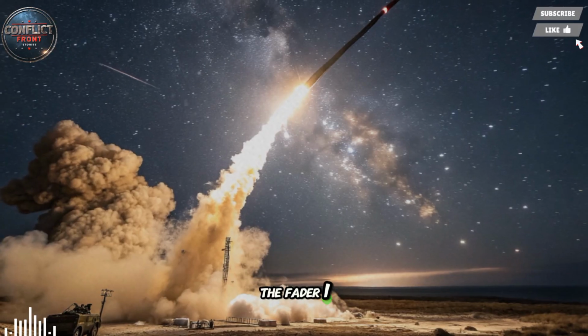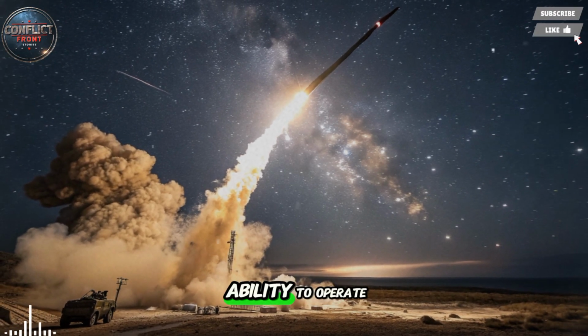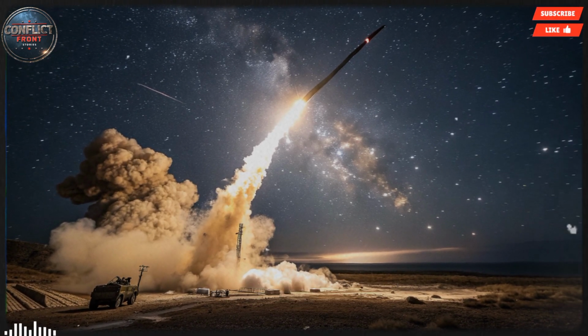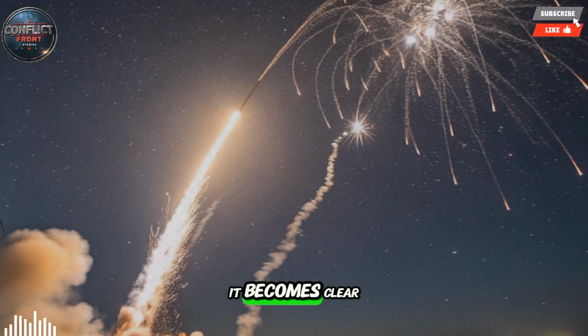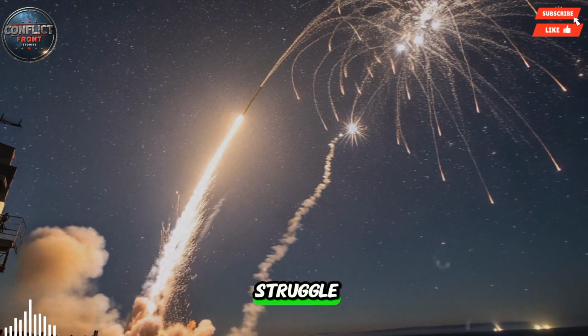The Fater-1's strength lies in its mobility, low cost, and ability to operate under constant attack. It doesn't rely on a massive defense infrastructure. It can be moved, hidden, and redeployed quickly. When you compare these two systems, it becomes clear that they represent two sides of the same regional struggle.